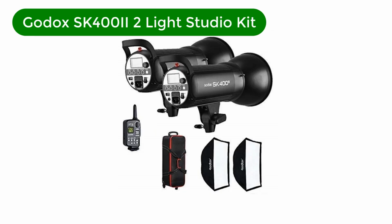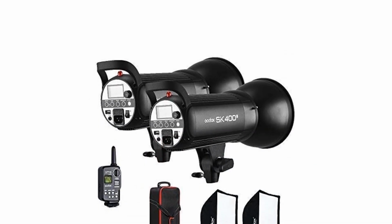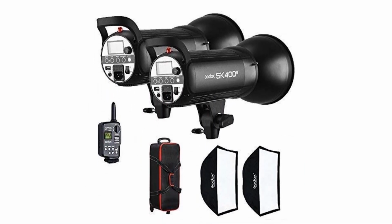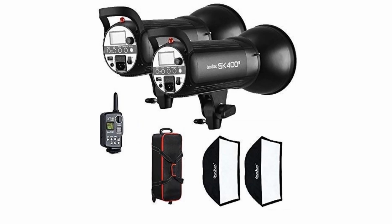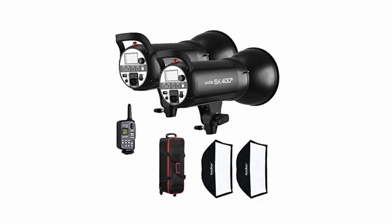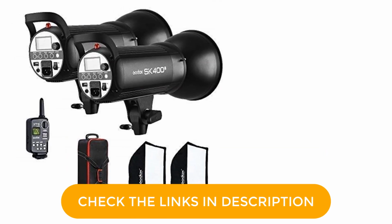Number 3. Our third best pick is the Godox SK400-2 Light Studio Flash Kit. This is a compact and durable flash with complete functions. With the built-in Godox 2.4G Wireless X system, it is a cost-effective compact flash strobe for e-commerce product shooting, studio portrait, and lifestyle photography. In small and medium studio shooting, it can work as highlight, background light, or hair light. Built-in heat elimination fan, overheat protection, effectively protects the flash and extends flash life.